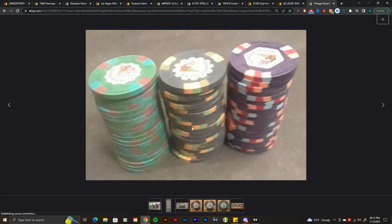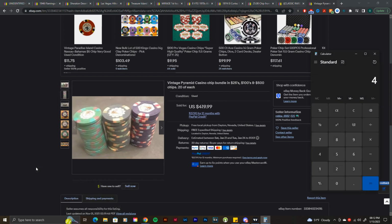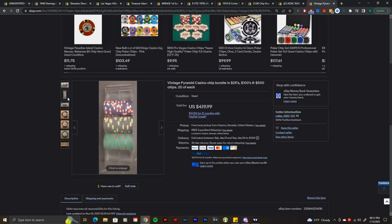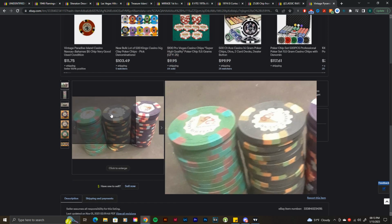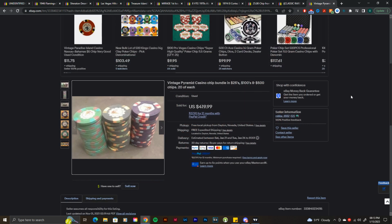And then for all the people who love quantity chips, like I mentioned, these are Paulson Homeline chips. These are Pyramid Casino chips that were sold as a fantasy set that you could have bought from Paulson. 3 barrels sold for $420. If we do the math on that, $7 a piece. They look like they're in mint condition, which they are. So whoever picked them up, probably adding to a set, or they might relabel them. Who knows? I think they're adding them to a set, but pretty cool to see that though.